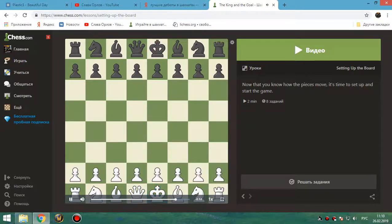In chess, each side takes only one turn at a time, and by tradition, white always moves first. Now that the board is set up, it's your turn to practice making moves for both sides.